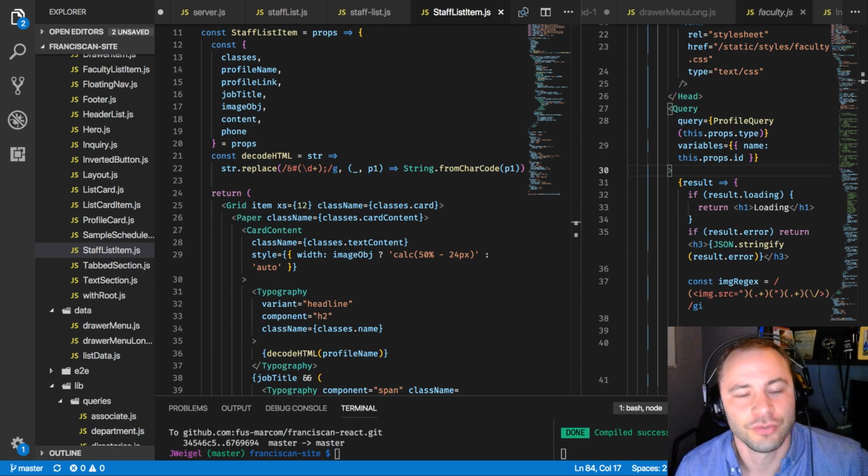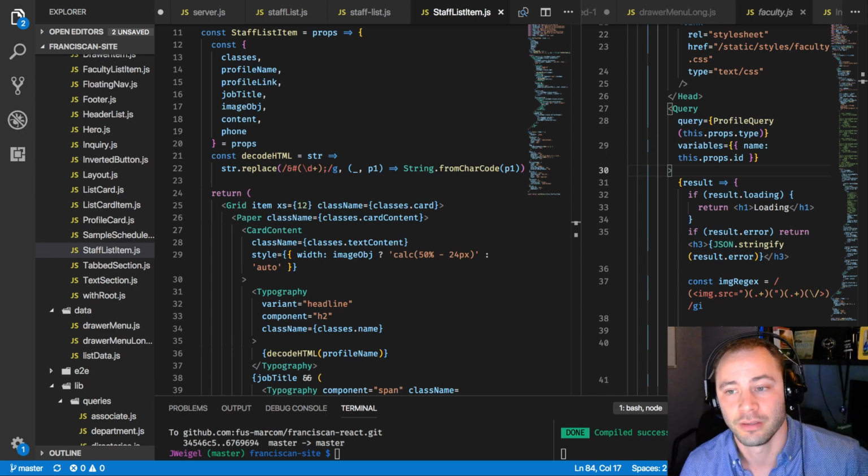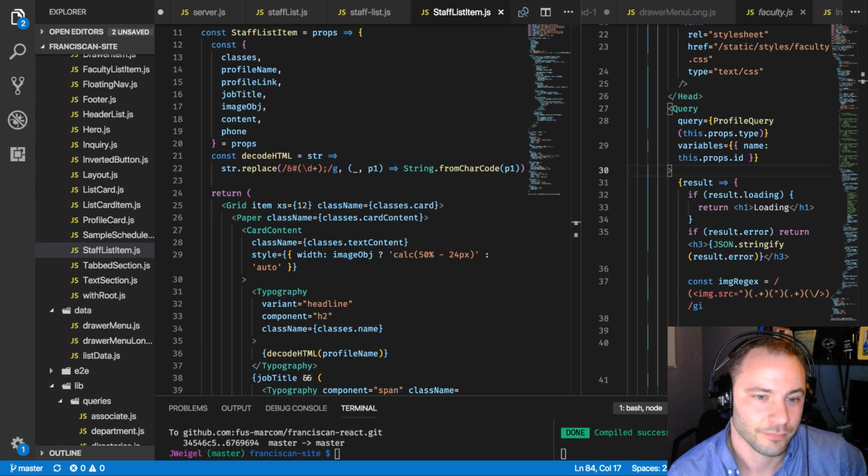JB says, are you using a design framework on the project? Yes. So Material UI is what we're using.